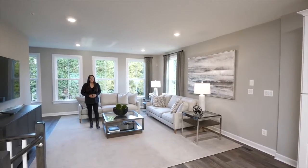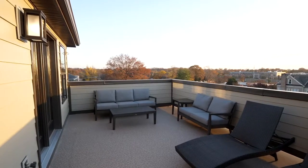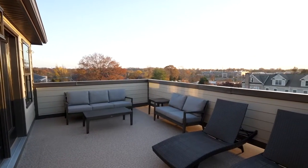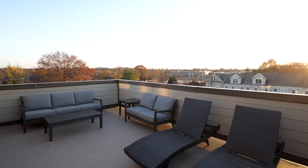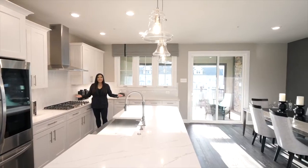Whether you love to entertain, host out-of-town guests, explore the neighborhood, or simply relax at home, our floor plans offer plenty of flexibility to meet your everyday needs. Plus, graceful touches and finishes are included throughout the entire home.